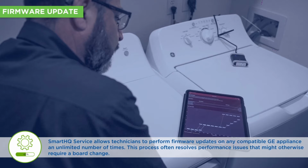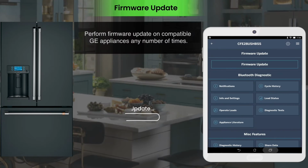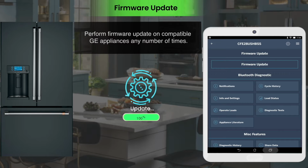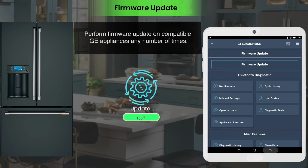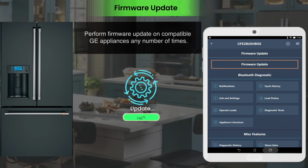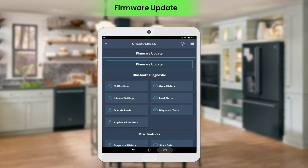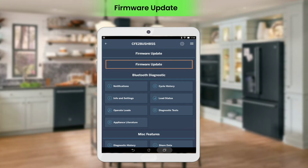SmartHQ Service allows technicians to perform firmware updates on any compatible GE appliance an unlimited number of times. This process often resolves performance issues that might otherwise require a board change. The firmware update feature of SmartHQ Service is a powerful tool that offers a lot of benefits. Simply connect the Bluetooth module to the appliance and tap the firmware update button.